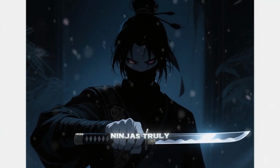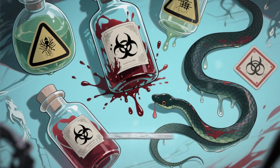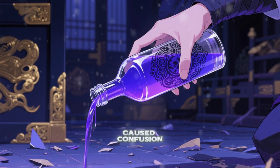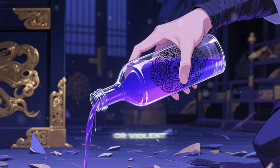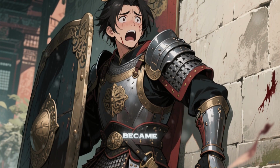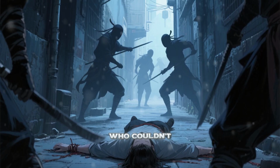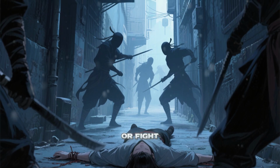But here's what made ninjas truly dangerous. They understood that poison didn't always need to kill. Substances that cause confusion, paralysis, or violent illness could be just as effective. A guard who suddenly became violently ill couldn't sound the alarm. A target who couldn't move their legs couldn't escape or fight back.